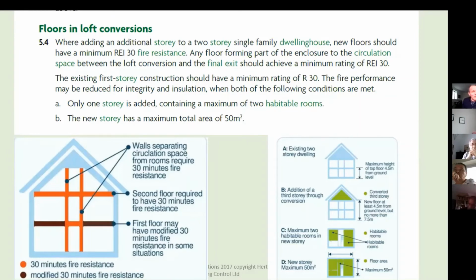But here's the trade-off. The existing first story construction should have a minimum rating of R30. So just the stability rating. The fire performance may be reduced for integrity and insulation when both of the following conditions are met. In other words, you can have 15 minutes for the integrity and insulation if A, only one story is added and containing a maximum of two habitable rooms. Well, that rings a bell, doesn't it, from a previous slide? And B, the new story has a maximum total area of 50 metres squared.